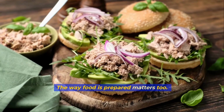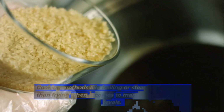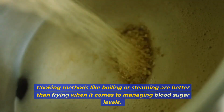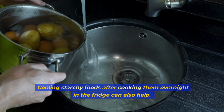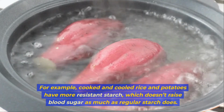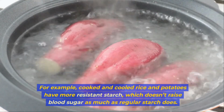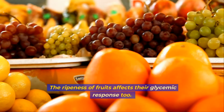The way food is prepared matters too. Cooking methods like boiling or steaming are better than frying when it comes to managing blood sugar levels. Cooling starchy foods after cooking them, such as overnight in the fridge, can also help. For example, cooked and cooled rice and potatoes have more resistant starch, which doesn't raise blood sugar as much as regular starch does. The ripeness of fruits affects their glycemic response too.